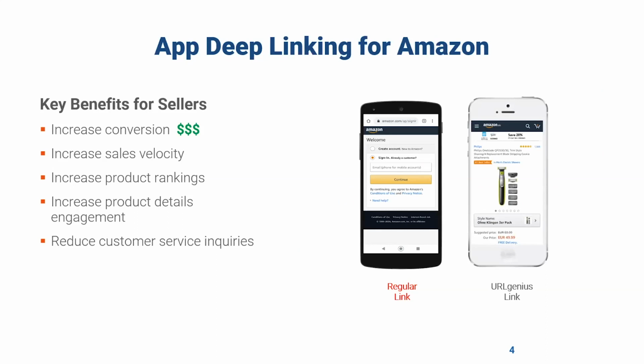So what are some of the other benefits for sellers? This is going to help you increase conversion almost immediately. It's going to help increase your sales velocity, and that's going to help increase your product rankings. It's going to increase engagement with things like product details. And we've actually had Amazon sellers tell us that it reduces customer service inquiries when they use our links because they get into the app more smoothly. They're able to purchase the product more quickly, and that reduces questions to their customer service departments.